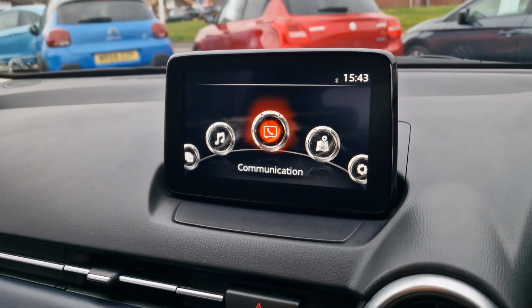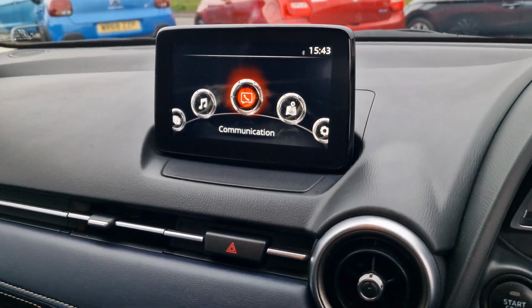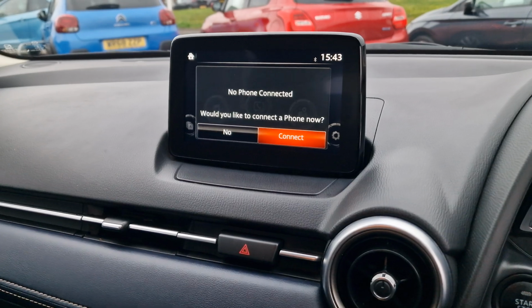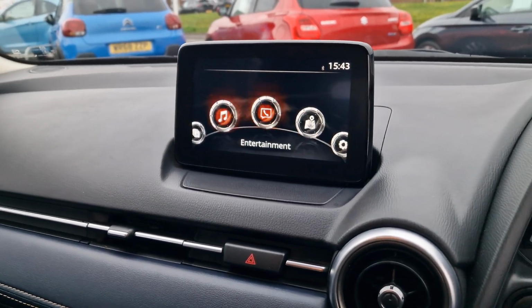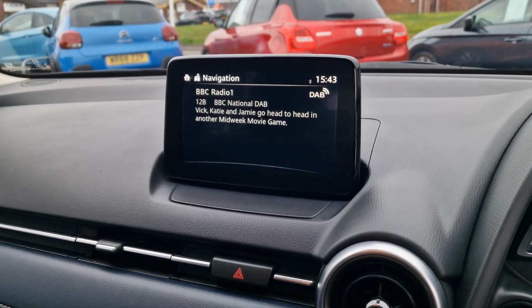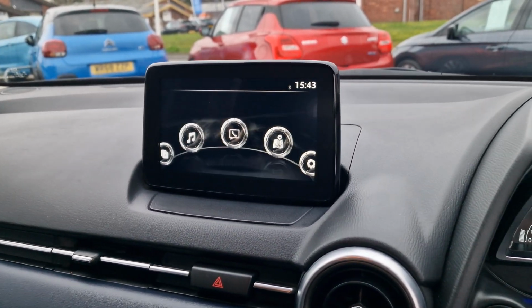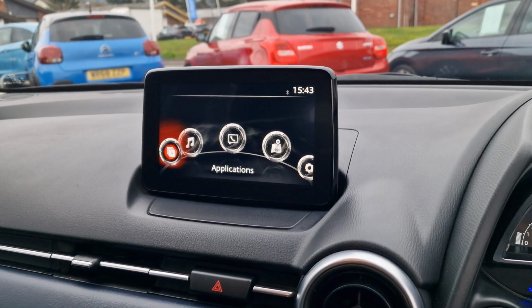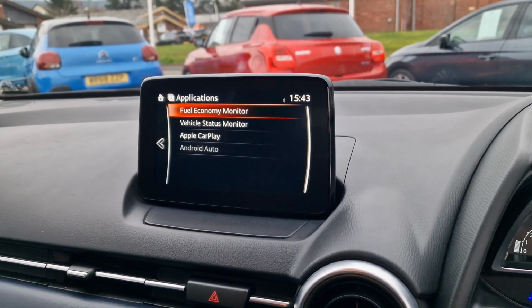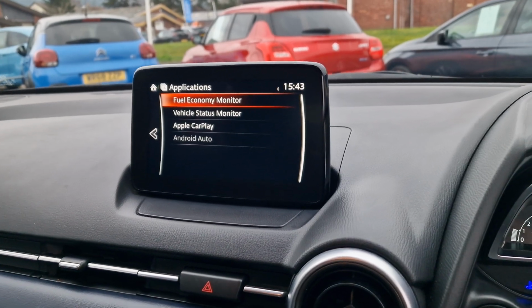And then across to your infotainment, so it's all controlled off this twiddler down there. You've got DAB digital radio, Bluetooth for your telephone. We've got satellite navigation. We've also got, as we come around to our applications, Apple CarPlay as well, so that you can get your Google Maps and obviously be bang up to date on your traffic and so on.